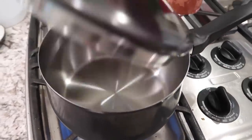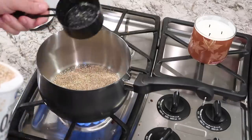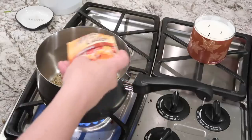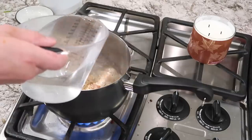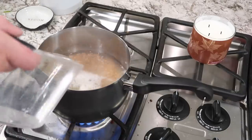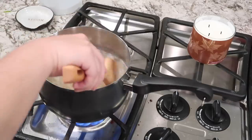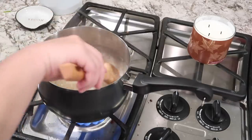Then into a stock pot, you're going to add in 1 cup of steel cut oats, and then next you're going to add in a packet of spiced apple cider. This is kind of my own little trick on this recipe because you are getting all of the apple flavor from the apple cider packet as well, but you're also getting the spices that they add into that, so it just gives you a ton of way to flavor it with just one little packet and one little ingredient.